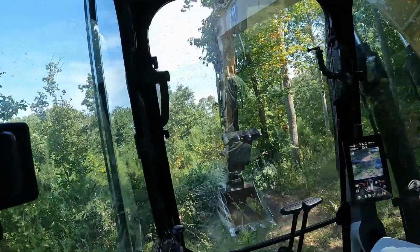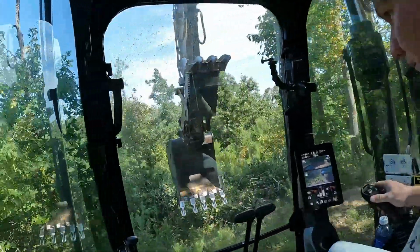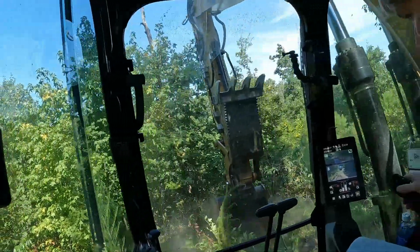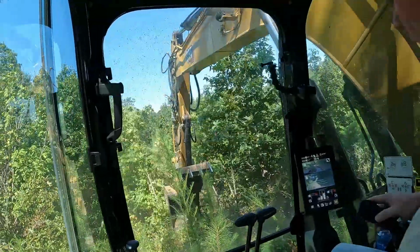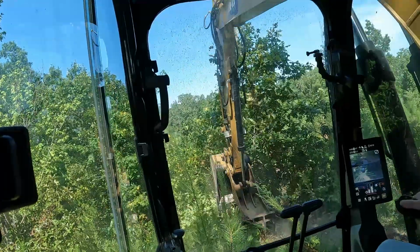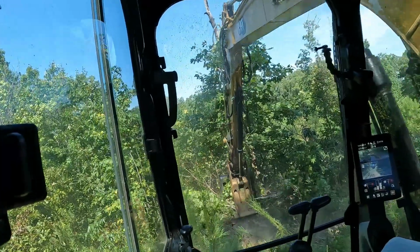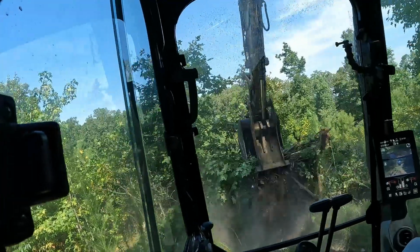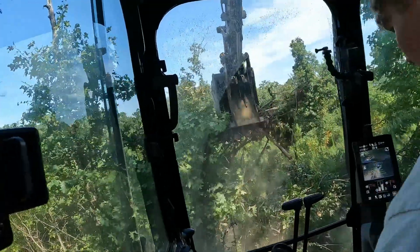Not gonna worry about a lot of this little small stuff. I'm gonna scratch through it, just make sure there ain't no stumps in here, which I figure there will be. Tell you what, this ground has done got hard. And it is hell on a hill to sit on, teeter-tottering all over the place. But I tell you what, it beats working in the mud any day.